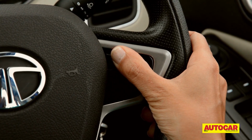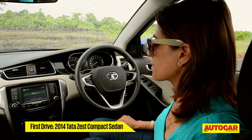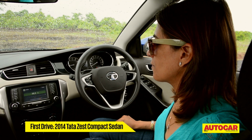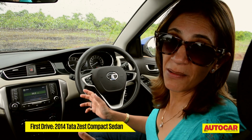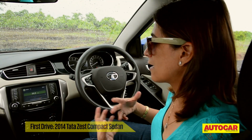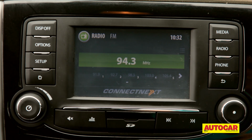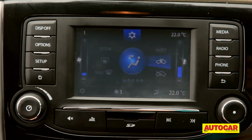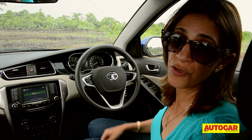Tune to 94.3 FM. Tuning to 94.3 FM. Well, it's not the best, but it does function and it'll take a little bit of getting used to. But what I really don't like is the fact that, even on an overcast day like this, there's so much glare on the screen that it's really hard to see most of the things on it.